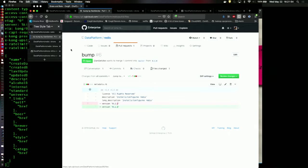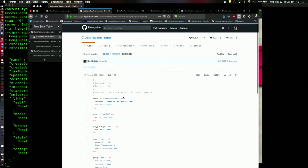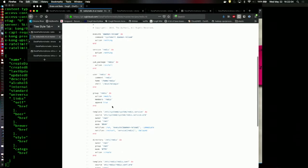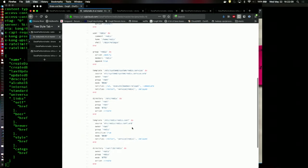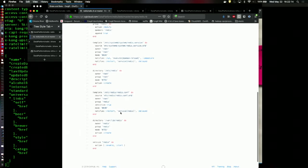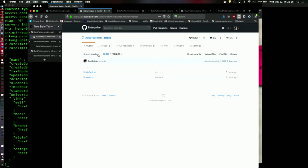That's all I'm changing, but I can show you that basically all this does is install Redis, like yum install Redis, and make sure that the Redis user exists. We're going to set up a unit file for Redis, and make sure that the configuration directories exist. We're going to lay down a Redis configuration in sensitive mode because we don't like to share things with people that shouldn't see it, and set up a little temporary directory for Redis, var lib Redis. And then make sure Redis is enabled and running. So that's the cookbook.